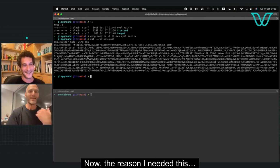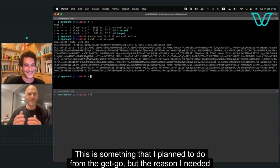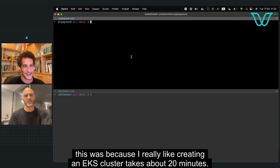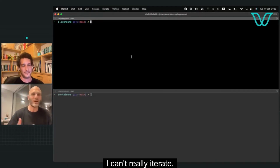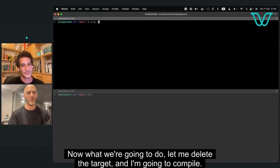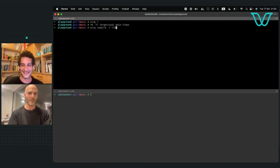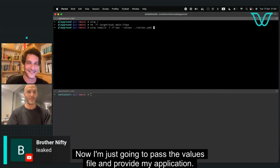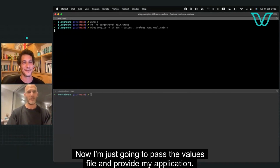Okay. Now, the reason I needed this, something I planned to do from the get-go, is that creating an EKS cluster takes about 20 minutes. And so I couldn't really iterate, right? There's no way for me to iterate. So now let me delete the target, and I'm going to compile. We're not going to wait 20 minutes to create an EKS cluster. So now I'm just going to pass the values file and provide my application.